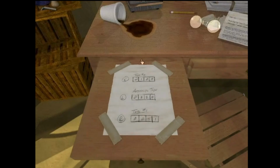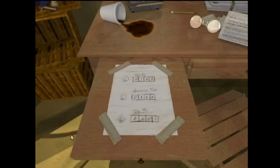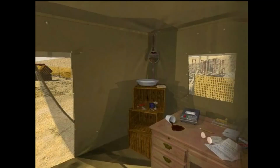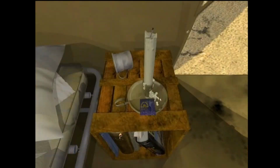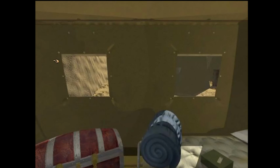So there's a quick explainer here to get the combination for the lock, for the trunk in the corner there. We gotta listen to each tape, each is labeled, at this time in the tape. And then we get the combo based on the little hints that he gives us. So the look to numbers one is, believe it or not, a Bible reference.